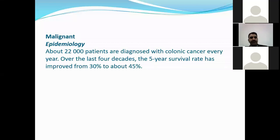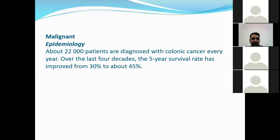Last time we covered malignant tumors of the large bowel, regarding the epidemiology of CA colon. 22,000 patients are diagnosed with colonic cancer every year. Over the last four decades, the five-year survival rate has improved from 30% to 45%. This increase in the survival rate is mainly related to early diagnosis and early management of CA colon.